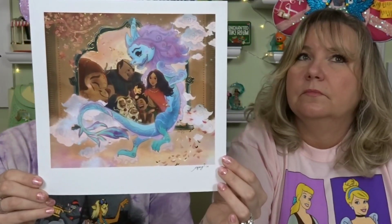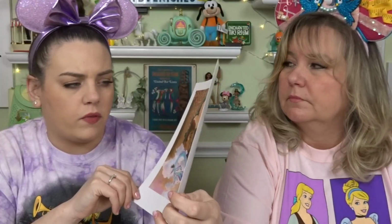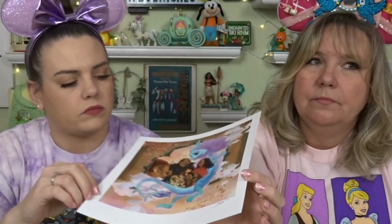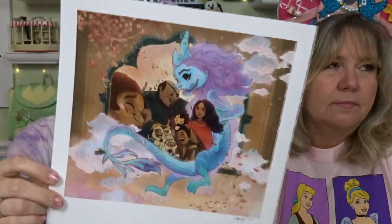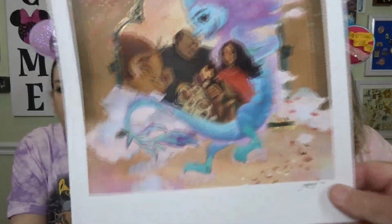But then I picked up this Raya and the Last Dragon artwork. This is the Legacy Passholder exclusive. I never saw it before, and I just really like it. I like the extra details of the gold. It's awesome.